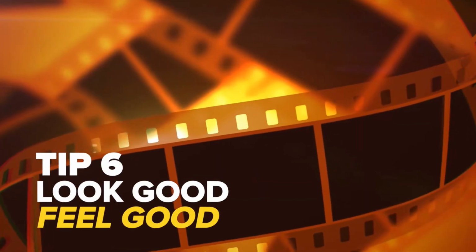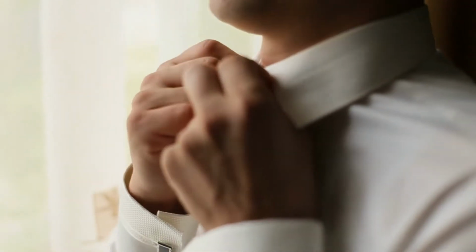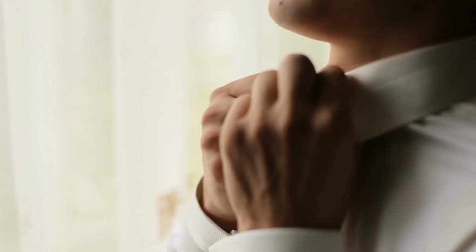Tip number 6, look good, feel good. You know that study about students dressing better for tests? It found that those who wore clothes that they perceived as more professional performed better and had improved focus on tests.